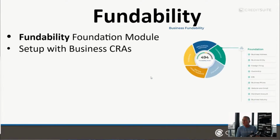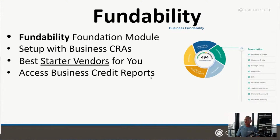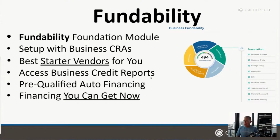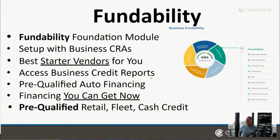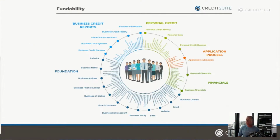So with fundability, you're getting the fundability foundation module I showed you. We're helping you get set up with the reporting agencies, finding the right starter vendors, accessing your business credit reports, getting pre-qualified for auto financing, high limit accounts without a personal guarantee credit check. All the financing you're able to get right now, it does all of this in one place. Now, I also talked about this. I want you to have access to the fundability matrix as well.